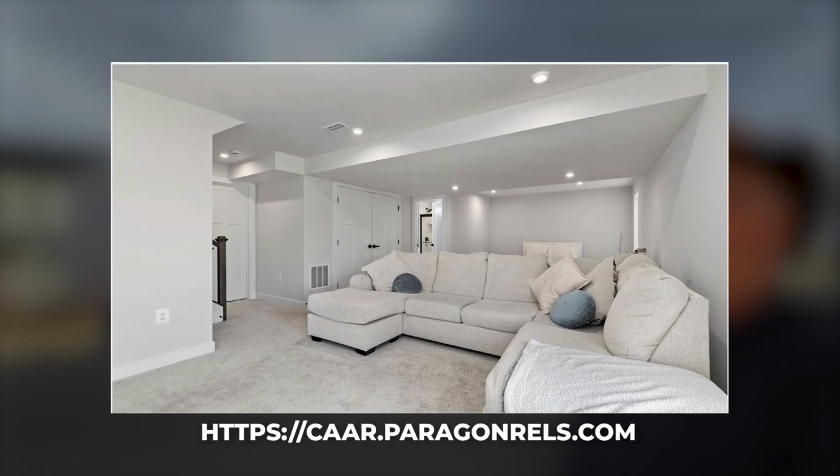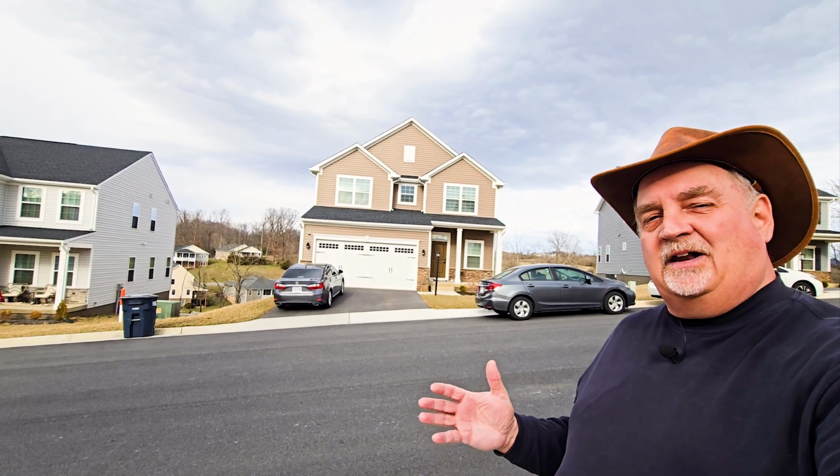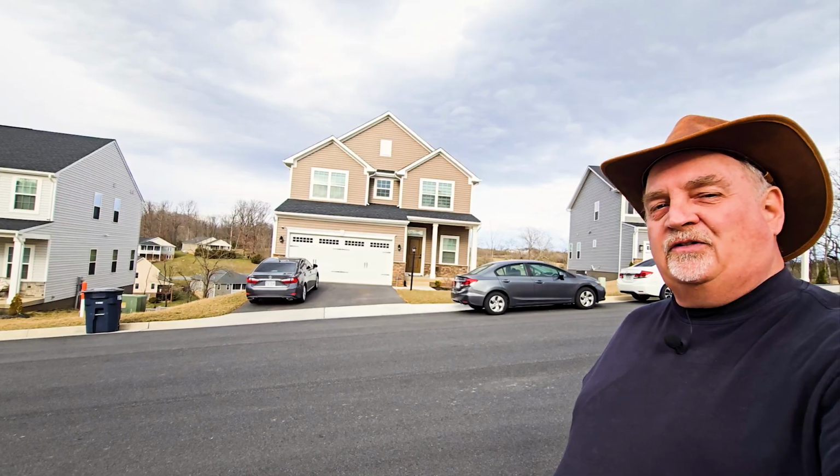And finally, you have a great space in the full walkout basement that includes another full bathroom, and you can use the large open space as a theater room, a rec room, or a game room. And like I say, the home is nearly brand new, and it's in a great neighborhood here. A lot of families, as I've been going through the neighborhood here, in this particular neighborhood, the Crossings neighborhood.